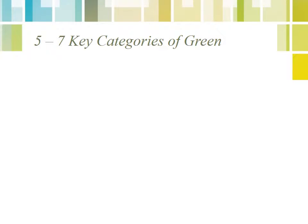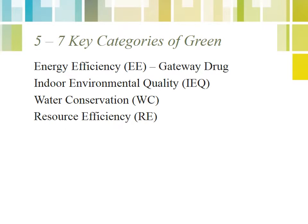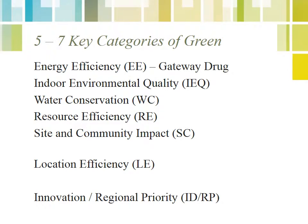So when we talk about green building, there are certainly other programs that we have, Introduction to GreenHome 101, Introduction to GreenHome Remodeling 101 that you might want to check. But overall we're talking about the 5 to 7 key categories of green: energy efficiency, indoor environmental quality, water conservation, resource efficiency, site and community impact, location efficiency, and innovation or regional priorities, things that affect your particular region.